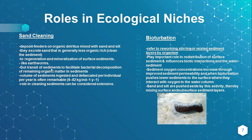So you can imagine, like at home, if nobody cleans the floor, everybody can get sick. It's that important. And second, we talk about bioturbation. Bioturbation actually refers to the reworking, stirring or mixing of a sediment layer by organisms. As you can see in the picture, most sea cucumbers live on the sea floor. So they do move around.